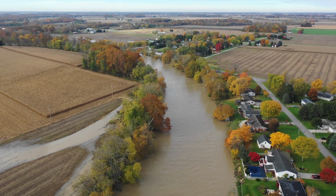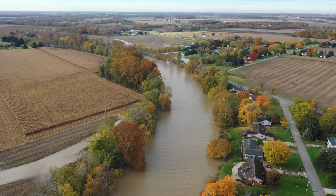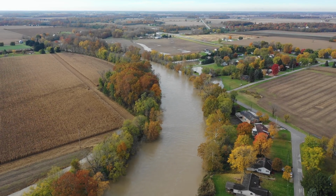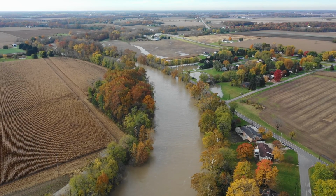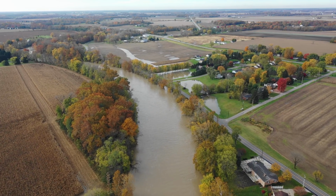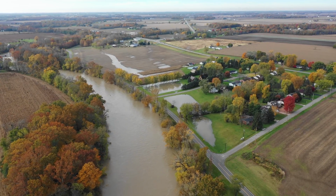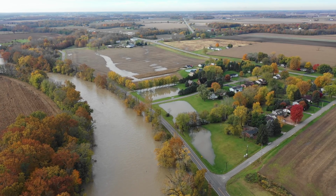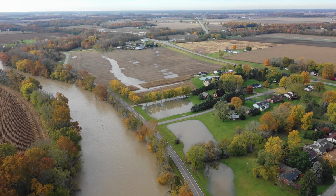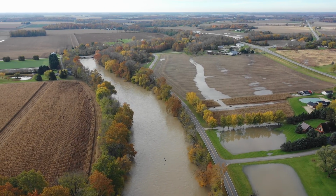I think I can make it on up here to where that water's flooding on the right hand side. In the up above there you can see that's Route 12 and Route 53 south of Fremont. And it's Wrinkle Farms, I believe, right there in the middle. Got quite a bit of water in the fields here, a few people's yards. And there's my lonely tree stump there floating down the river.